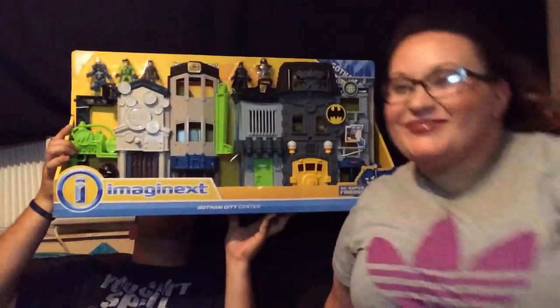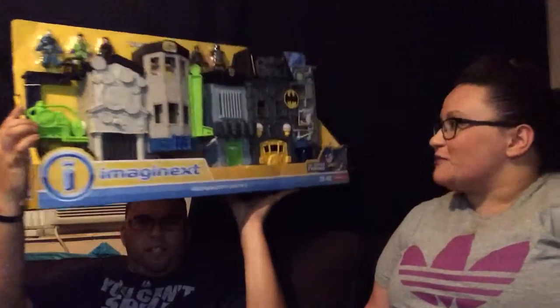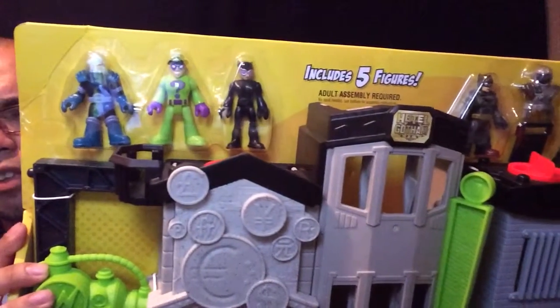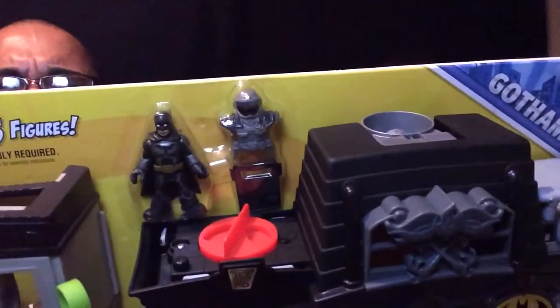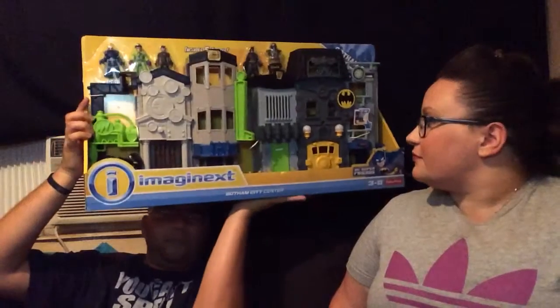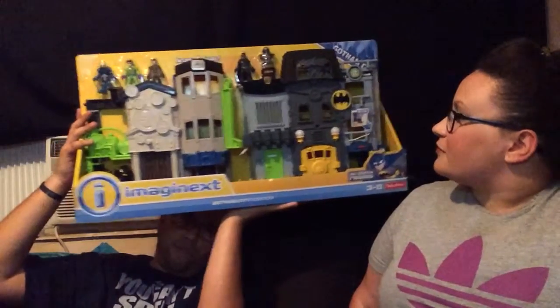Alright, and then this is their... I don't even know if we can get this all in here. This is the Gotham City Center. Can you read that? It is the Gotham City Center. And there's Detective Gordon, and there's the people in here: Freeze, Riddler, Catwoman, Batman. There's a suit. But obviously this is the main playset the boys will be able to have.